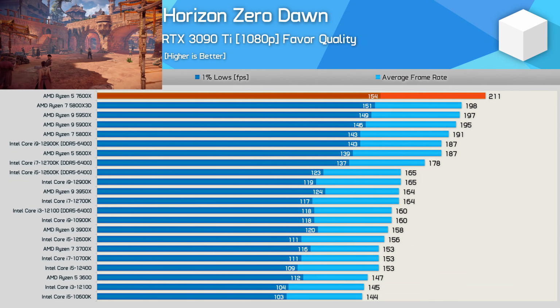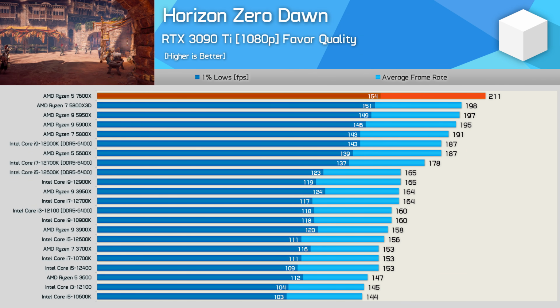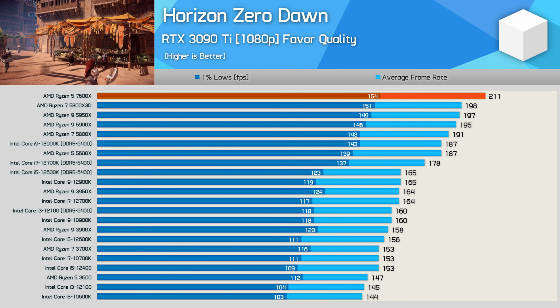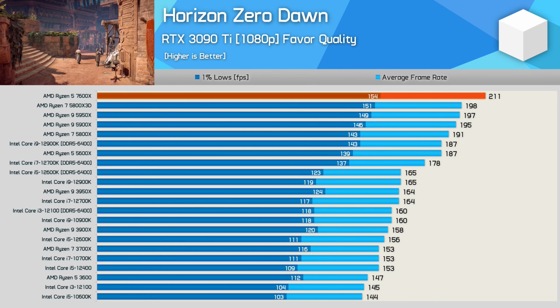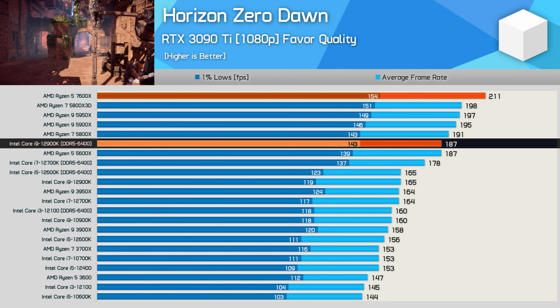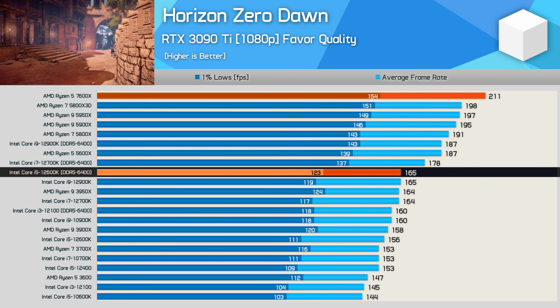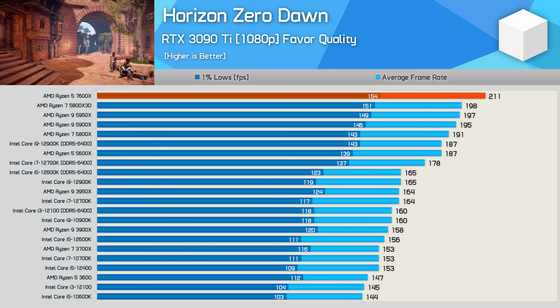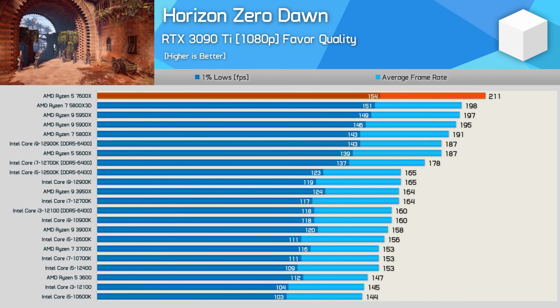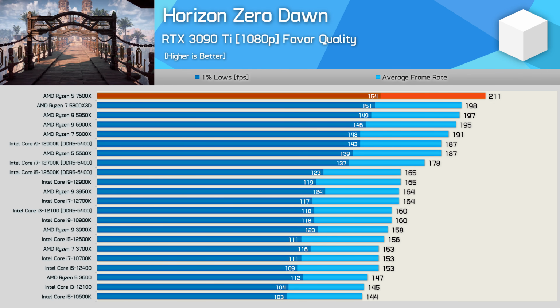Moving on to Horizon Zero Dawn, the 7600X again shines here, delivering by far the best result with 211 FPS on average. This made it 7% faster than the 5800X 3D and 13% faster than the 12900K using DDR5, and then a massive 28% faster than the 12600K, again using DDR5. So total domination over the Intel CPUs for the new 7600X in this title.